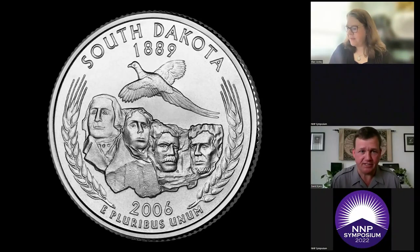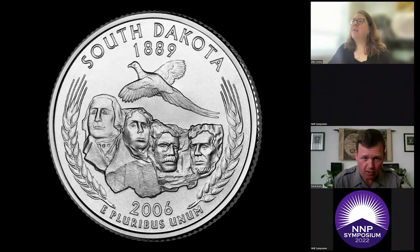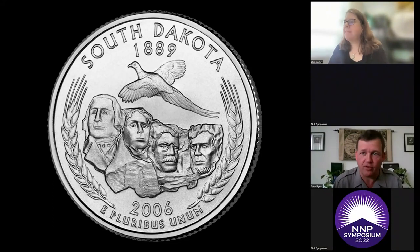One of the other sites that had some design challenge to it, not a lot of controversy, but some challenge, is South Dakota. Here is the state quarter, and this depicts Mount Rushmore. It has the ring-necked pheasant there, the ears of wheat as well. Mild controversy when the state quarter came out.